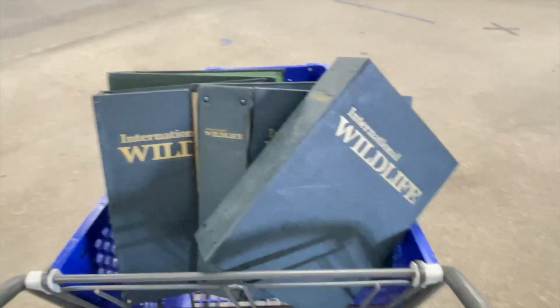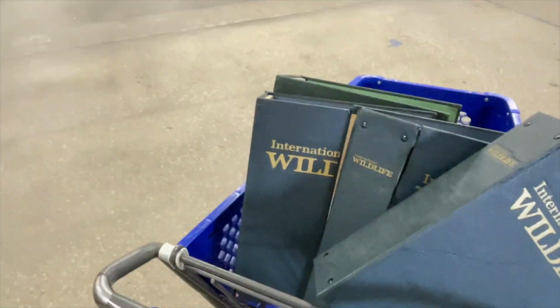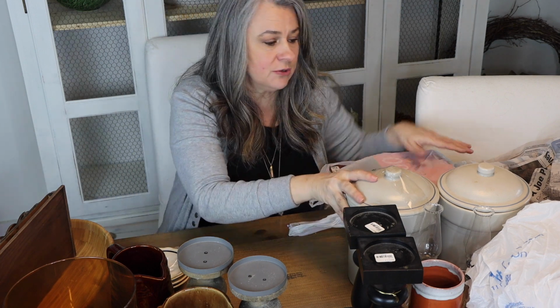Okay, so I'm going to show you my little book haul. I did get a couple from the bins. They were a blue-green color, really pretty. My husband took my vehicle today, and they were still in the back. I hadn't grabbed them out yet. I think what I'm going to do with those is pull out the guts. It's got some really neat animal pictures and vintage stuff in there, but probably nothing frameable.